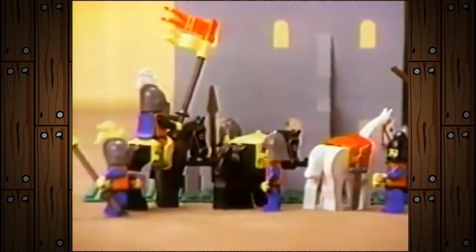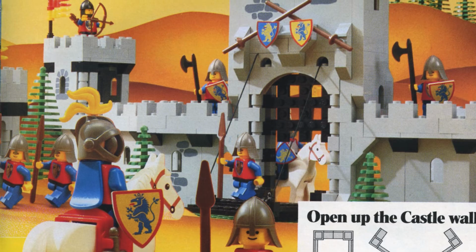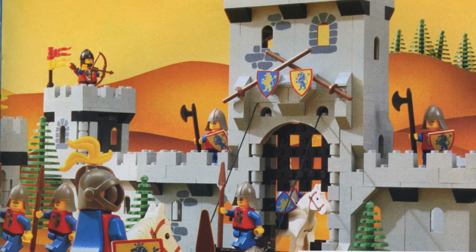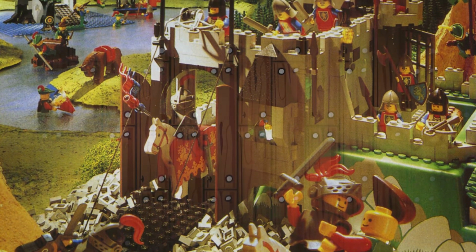The Lion Knights and Crusaders have been a staple of the LEGO Castle community and are beloved by many. With an intricate history and many sets related to them, the Lion Knights set a standard that future Lion factions would be held to even to this day.